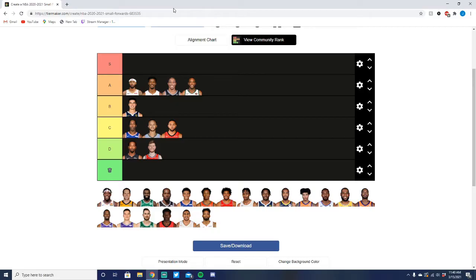Moving on, we got Luguentz Dort. I'm tempted to put him in B2 just because of how elite his defense is. And he's become a better scorer this year, but he plays for the Thunder, and the Thunder just overachieve, I'll give them that. But they're not a threat at this point. But they definitely do compete, they overachieve.